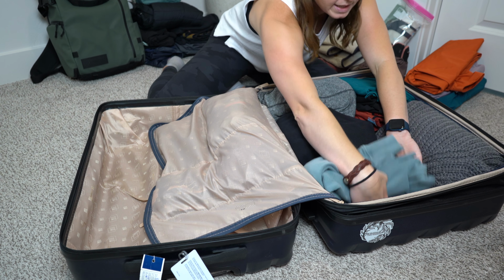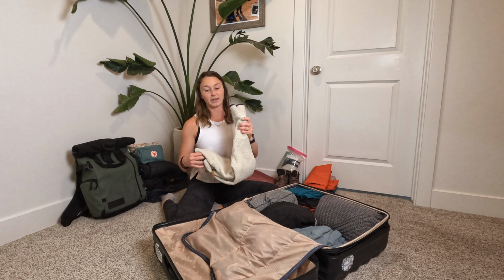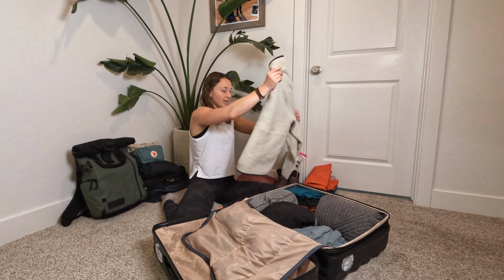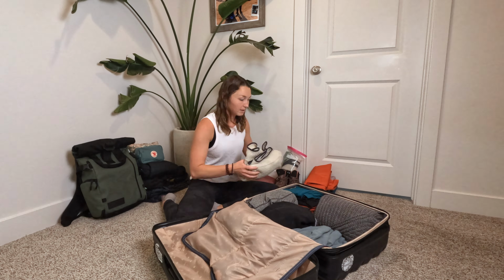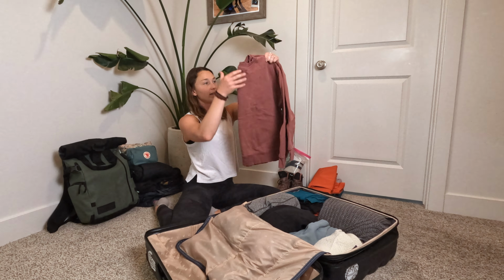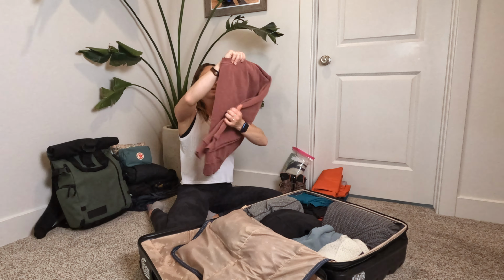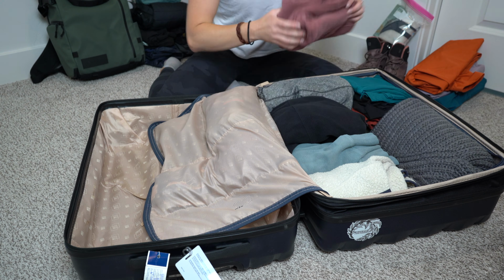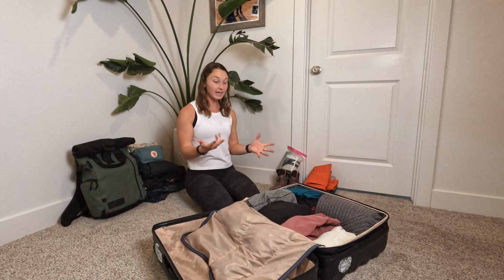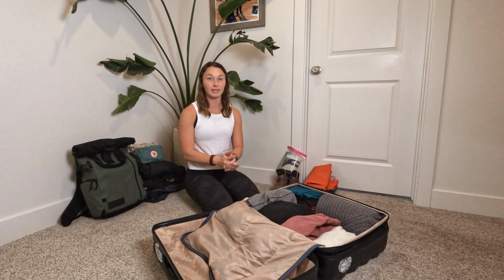So this is just a North Face hoodie. This is a Patagonia little fleece kind of thing that I love, and it always keeps me super warm too. And then just a crew neck sweatshirt that usually keeps me decently warm, and that is also from North Face. So next, let's move on to rain jackets.